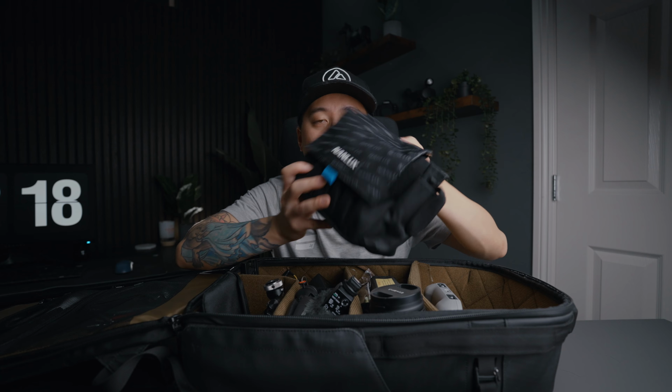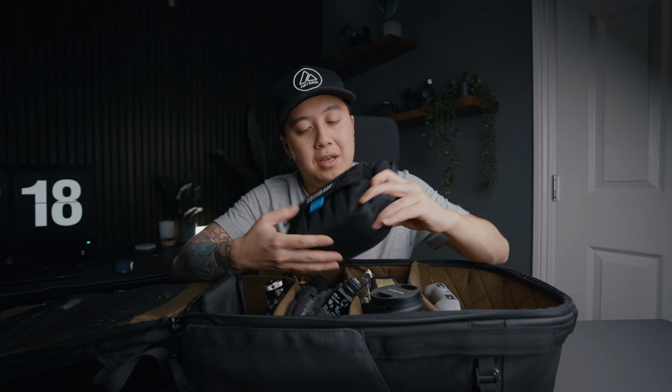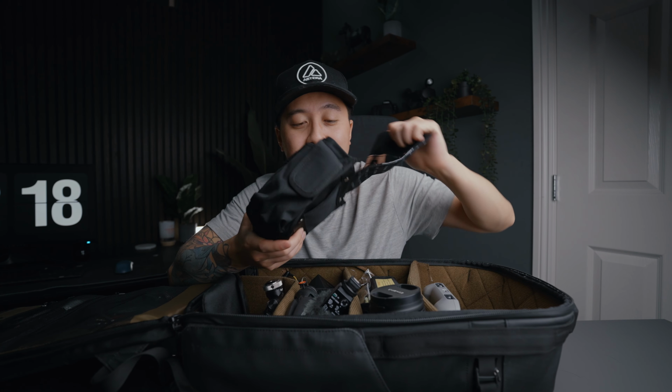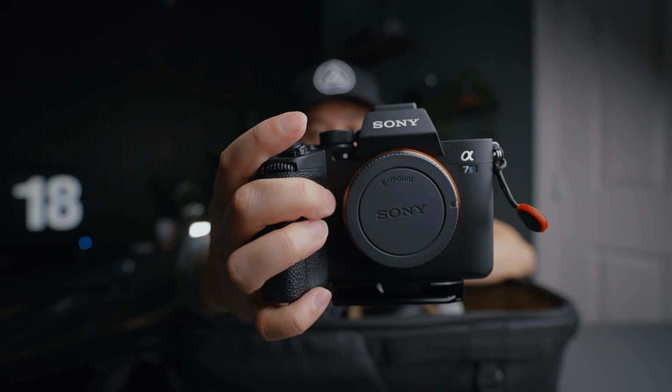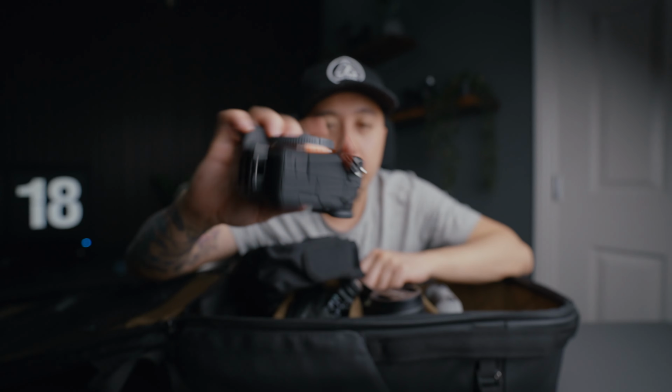This right here is a Nanlux bag, which I got from NAB. I just put the camera body in here for the time being. I will go ahead and share with you guys later why I love this bag and why I think it's really cool.